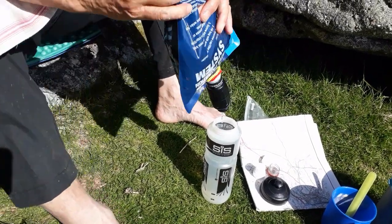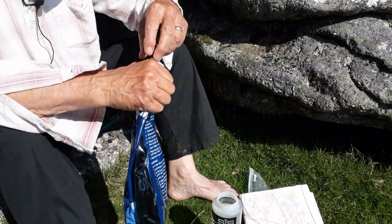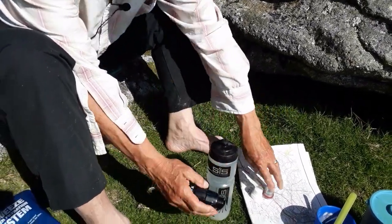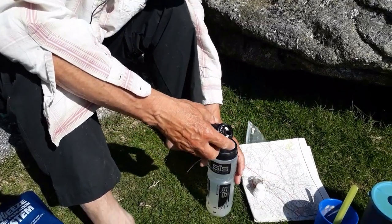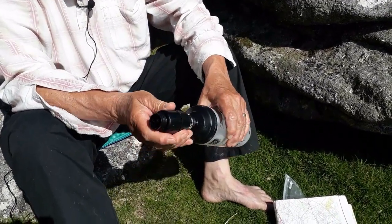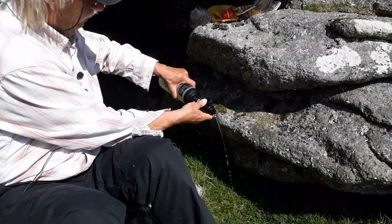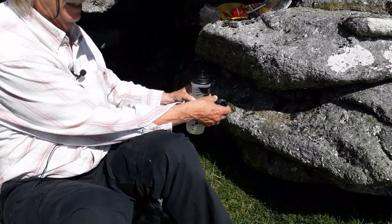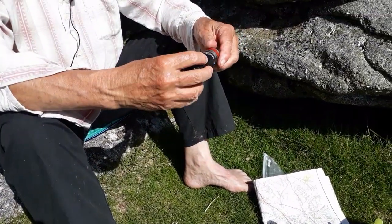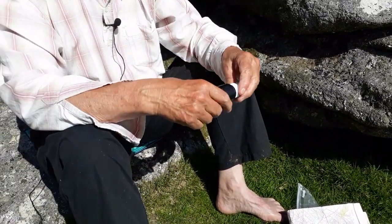So just coming to the end of that, and I wanted to show you a little bit of serendipity, because as you know, with these Sawyer water filters, you have to backwash them occasionally by sending the stuff in the other direction. So it just so happens that my water bottle fits this, and I can backwash it like that. I don't have to take it home and do it, or bring the straw or all the extra gubbins. The water bottle just does it exactly. So it's all done. Great.